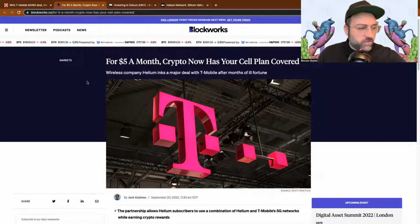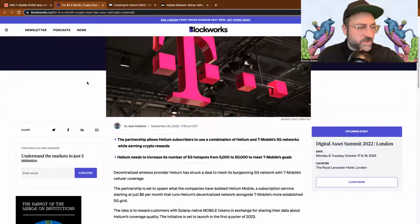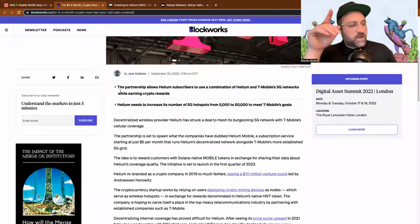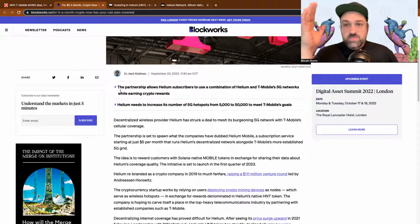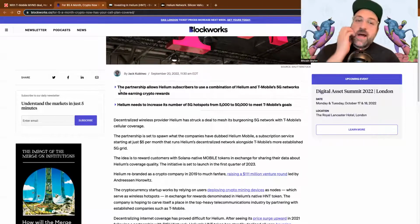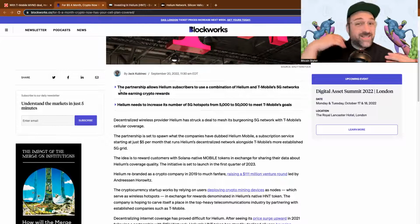Months of ill fortune. I'm assuming they're talking about helium because the price of helium has dropped off. I don't know if they talk about it in this article, but they talked about how the Helium network only made like $6,500 last year, a super small amount of revenue, because it's all based on the amount of data. Well, the amount of data in Internet of Things is super slow. So now they're going after mobile because we know how much data we consume over mobile.